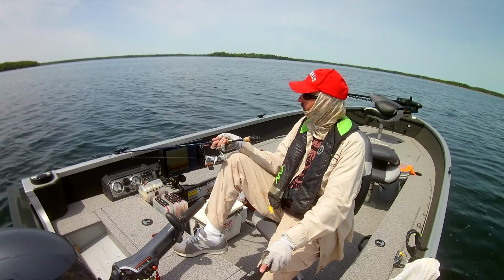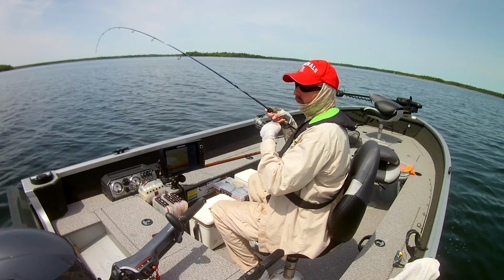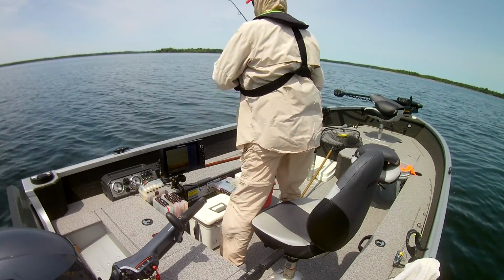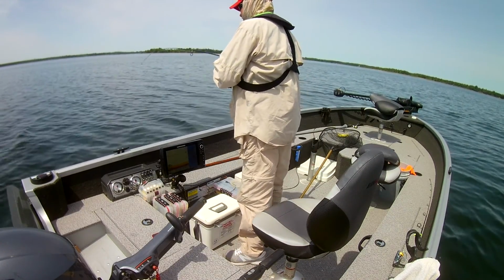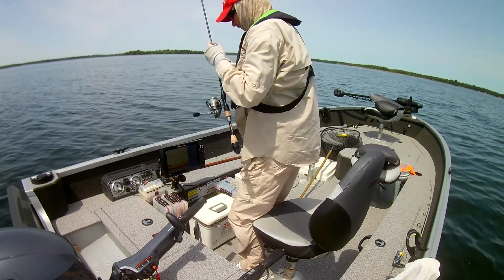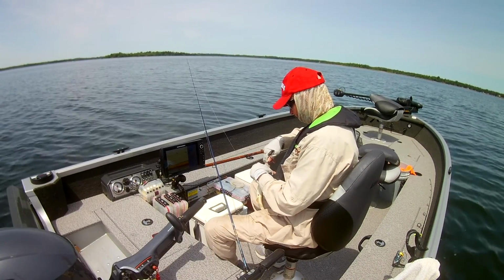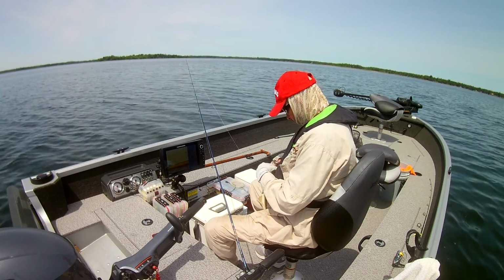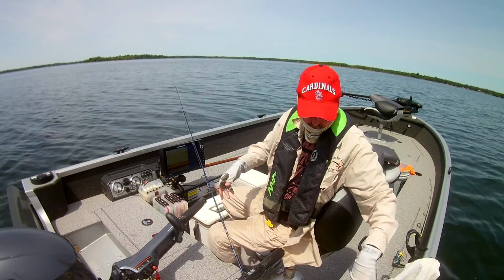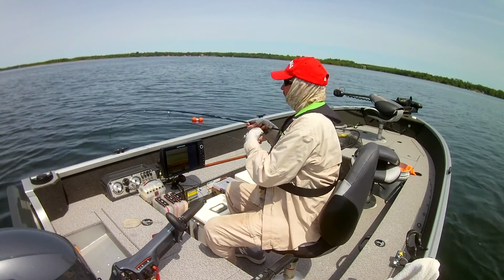Well, I think I'm going back to the walleye. The walleye was biting so good. I'm going to go back. There's another one. Another walleye. Just can't seem to get the bigger ones today. All them little guys, but they're hitting. Getting back. Another one. Right off that marker.